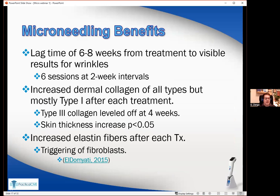They did see dermal collagen of all types, but mostly organized type 1 after treatment. Type 3 collagen leveled off at 4 weeks. They did get a skin thickness.